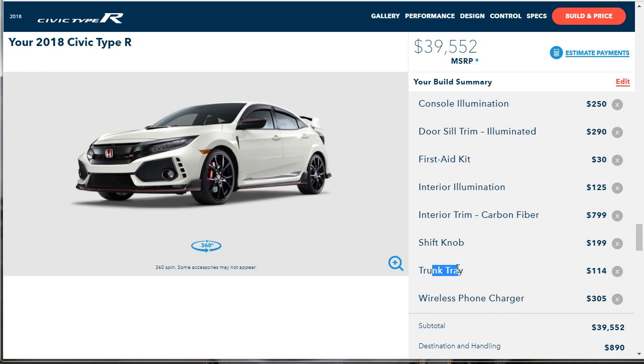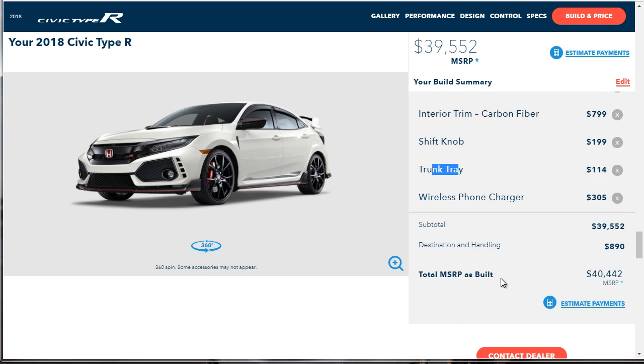So our whole total all in comes to $39,552, plus destination and handling, puts us at $40,442 for the 2018 Honda Civic Type R. Beautiful car. Just gorgeous. I love it in every way, and I really, really love it in Championship White. I love what they did. It seems like they put every effort into this car, and it really shows.